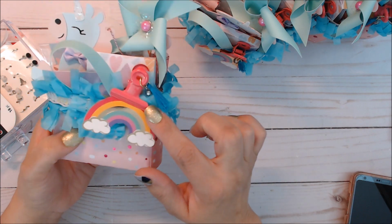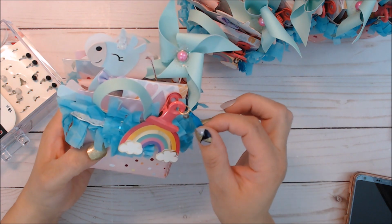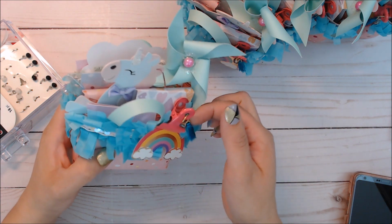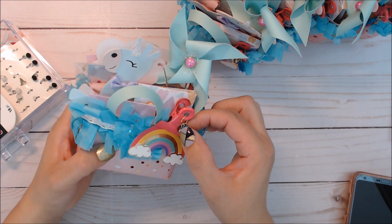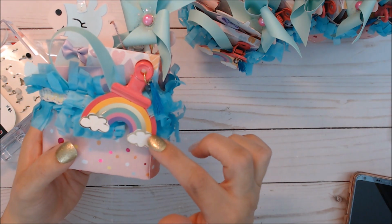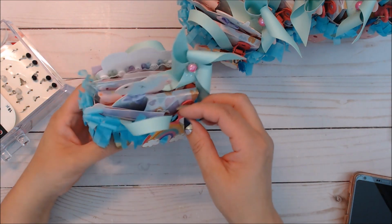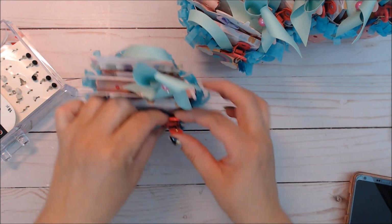I got a bullnose clip that I had in my stash. It's like a bright pink, and then I just attached a tiny little tassel and a little teeny tiny blingy kind of dangle on there, and then I just clipped in one of those little tags that came with the other stuff here, and it's removable so that the person who receives it can use it.